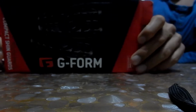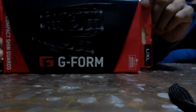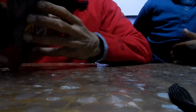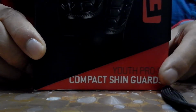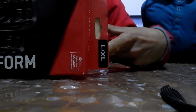G-Form. Contact G-Form directly because the sizing is a bit strange. Because you are 9 and this is a youth compact. Yeah, here we go. So here it says Youth Pro S compact shin guards, and these are for an 8-and-a-bit or 9-year-old. Large.